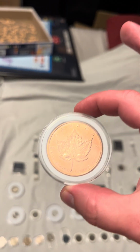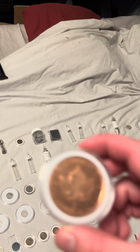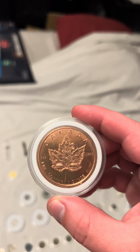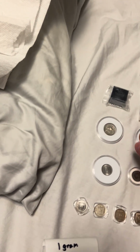Nickel. Okay, next is copper. Oh yeah, the rest of the metals should not be ferromagnetic. They are paramagnetic or diamagnetic. I think copper's diamagnetic. I don't know. I'm not sure. But this is copper, element number 29. It is a metal, just like nickel. Nickel's a metal too.